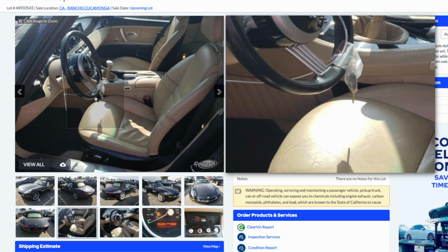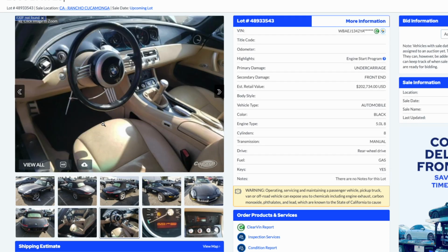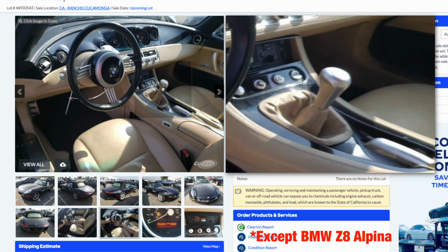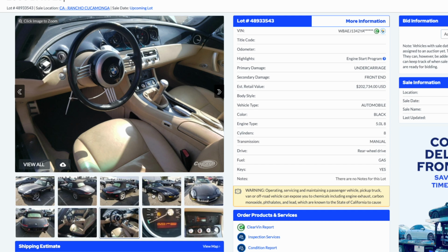So they have key, I think it's one key over here. Let's take a look, maybe this picture. No, you cannot see if it's one key or two keys. Yeah, all of these cars, all Z8s, they came with a manual transmission. I don't remember if I said this is like E39 M5 drivetrain. So it technically has M5 engine and transmission.